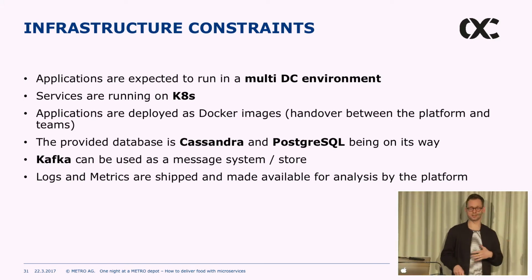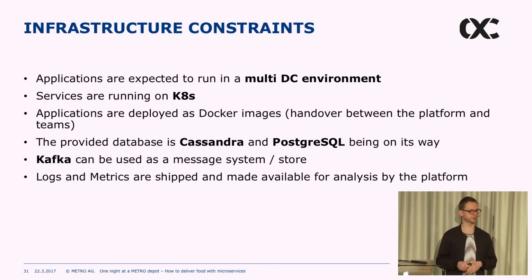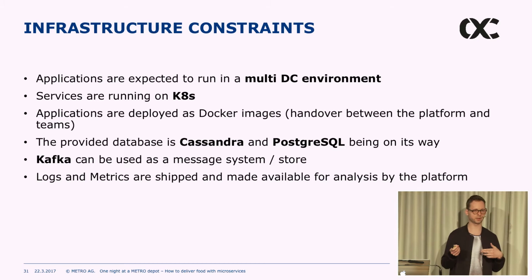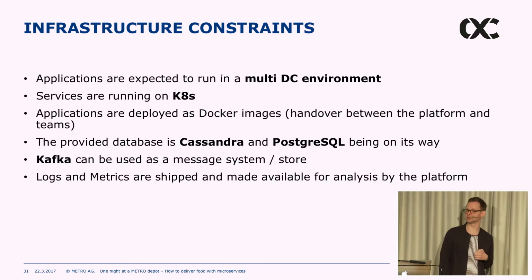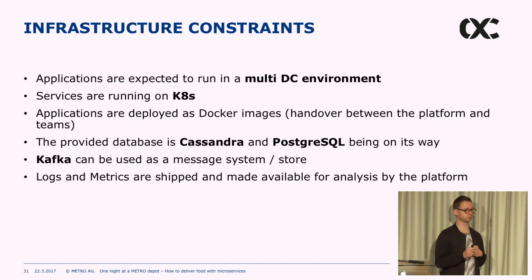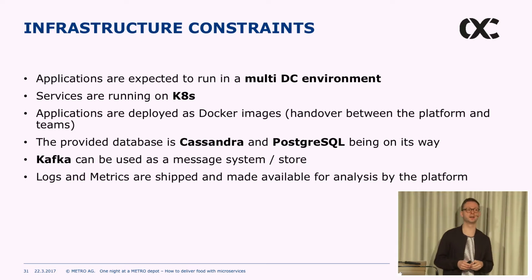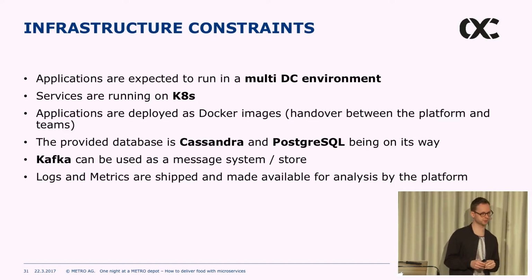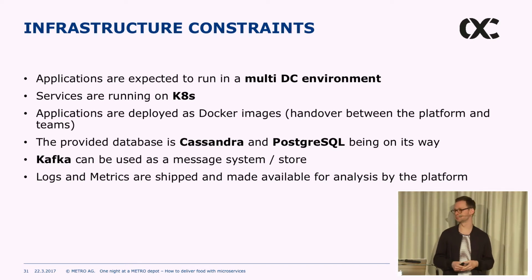So I already said that all the services are running in Kubernetes. We have a multi-DC environment, so the applications are also expected to run across multiple data centers. And the application teams, the vertical teams, hand over Docker images to the deployment pipeline, which then gets deployed to Kubernetes. For most of the time, the verticals had only one persistence option, and that is Cassandra, for some historical reasons, but Cassandra is still the most prominent database on which most of this is based.